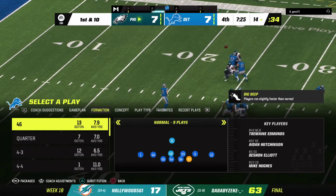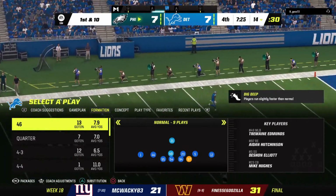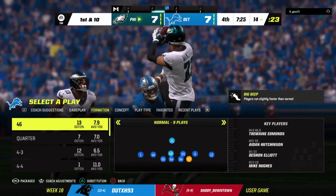Well, the field tilted on him. And what I mean by that is what you said. 3rd and long. Got to push it downfield to try and pick up the first down. Defensive backs live for this situation, and they took advantage of the young man right there.